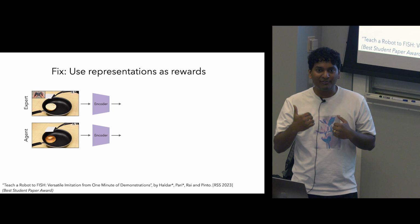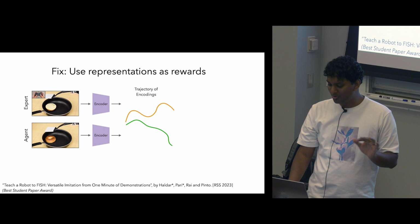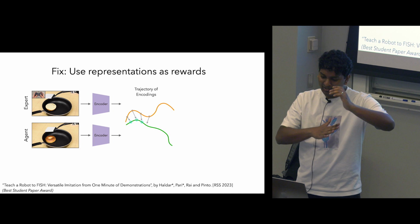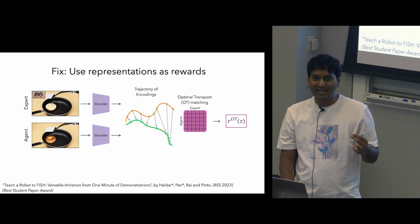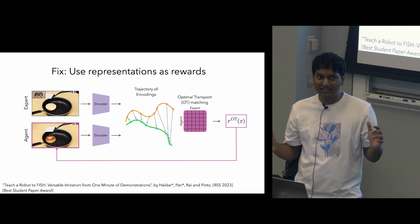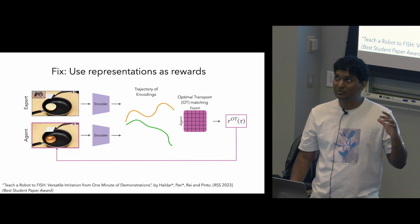To do this, we can find points and then match these points. We use an optimal transport matching algorithm here to find out the best way to transport the mass from one trajectory to the other. We use this as a measure of how far we are, and once we have this measure, we can use it as a reward signal. If the match is close, you'll have high reward. If the match is bad, you'll get low reward. Then we feed this reward into the agent, and we tell the agent, try to get as high rewards as possible, or as good a match to the expert trajectory.